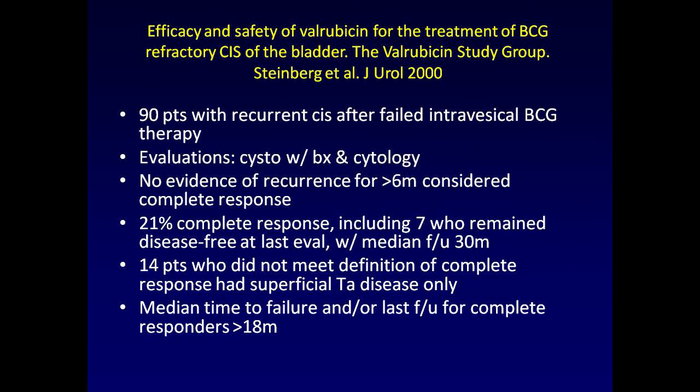This is the pivotal trial. Gary Steinberg, who's at the University of Chicago, did this trial, and what he showed is that of 90 patients with recurrent CIS who failed intravesical BCG, he can have a 21% response rate by salvaging them with Valstar. So this is an option. If you have failed BCG and have only CIS, then Valstar may be an option. Who were those patients that did not respond to this? Those were patients that had T1 lesions or other types of papillary lesions.